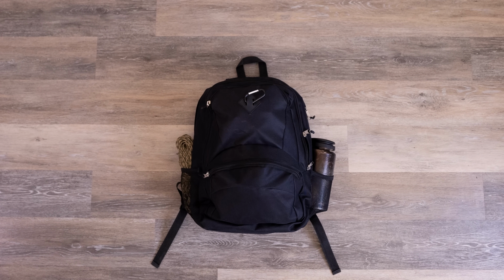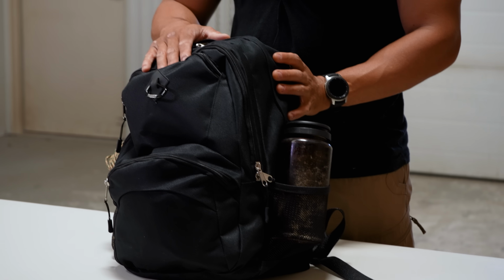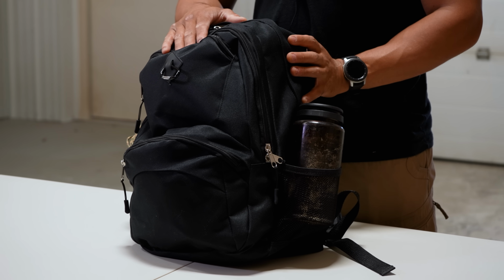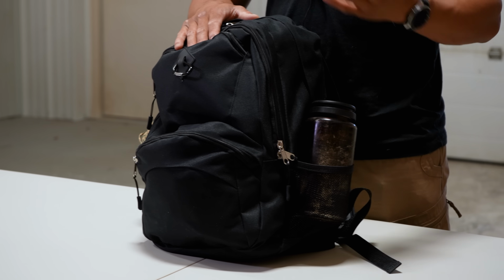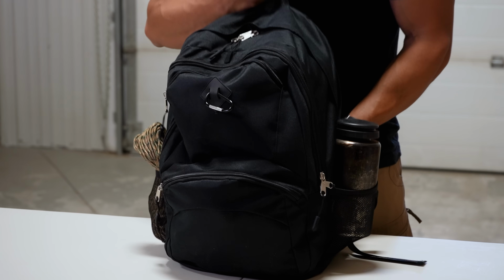So this is a cheap pack that I found at Walmart, I believe. It's a $15 pack. And I originally looked at Value Village, which is our thrift store here. I'm sure you have an equivalent in the United States. And if you can just find a thrifty backpack, honestly, for a budget purpose, we can't be too picky.